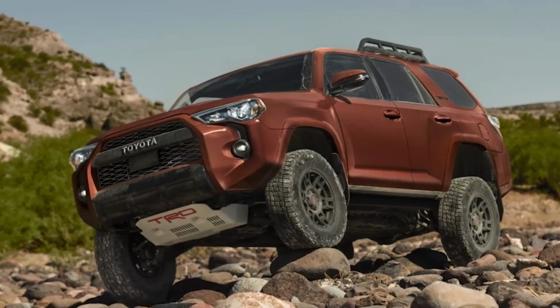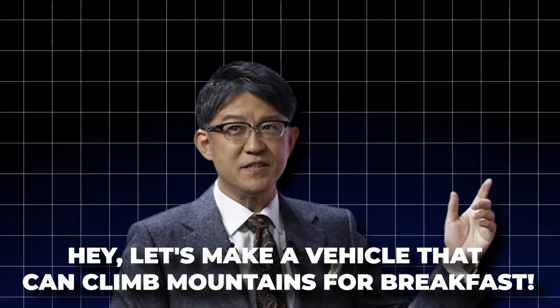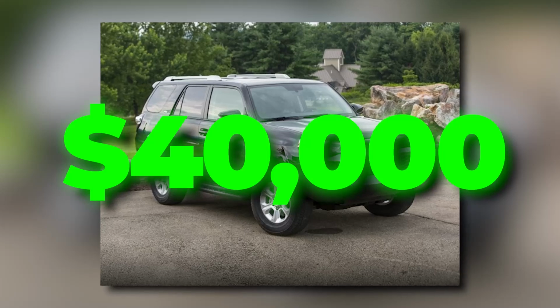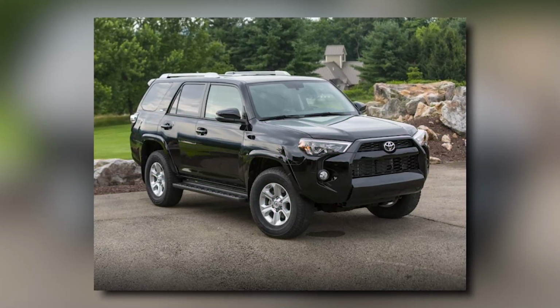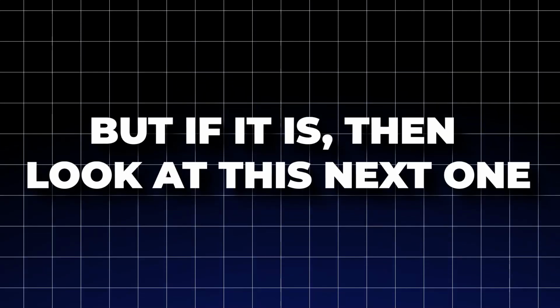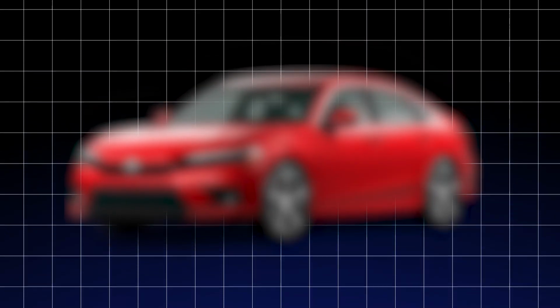Full-time 4-wheel drive, crawl control, and multi-terrain select. It's like Toyota said, hey, let's make a vehicle that can climb mountains for breakfast. And with a starting price of around $40,000 for the new base model, it is basically a steal. Well, unless this issue is a deal breaker for you, but if it is, then look at this next one, which could probably be considered the total opposite while still packing an unbreakable and unstoppable engine.